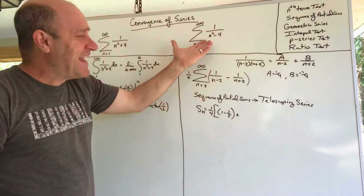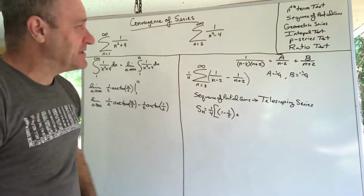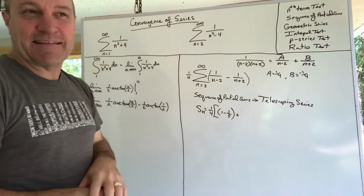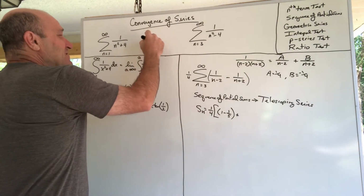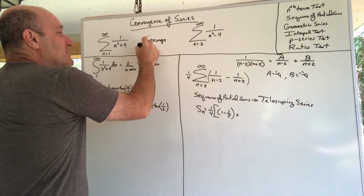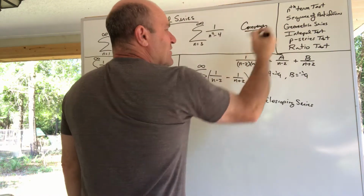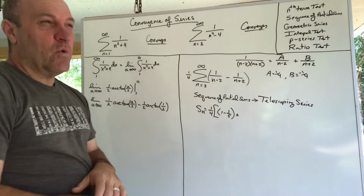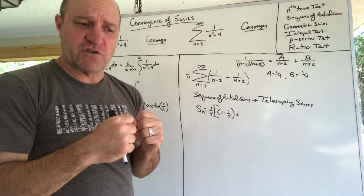And these look kind of like n squared, but they're not. Technically with that minus 4, it's not a P-series. Technically with that plus 4, it's not a P-series. But I'm telling you, they act like this P-series, and they converge. Now, that's not formal, that's informal. But I'm going to go ahead and say this guy converges and this guy converges, because that is the answer. But again, not a formal proof, very informal. What I'm doing is comparing it to a known P-series that converges.